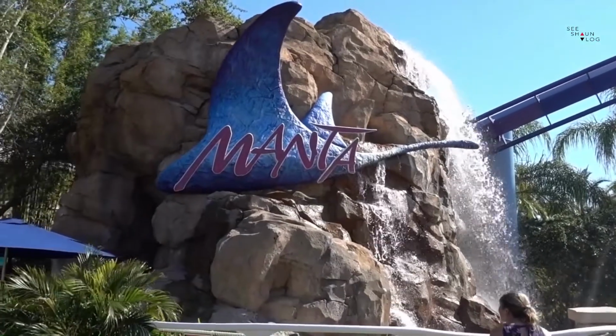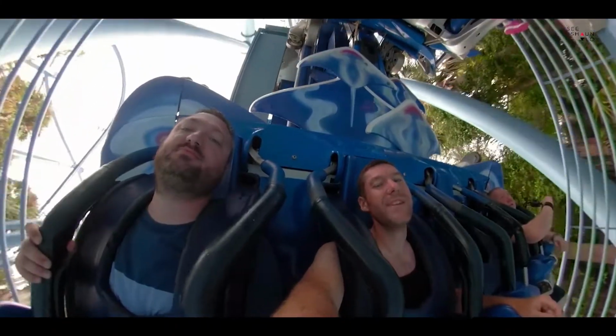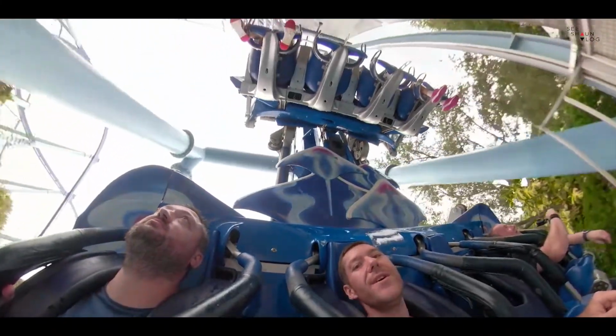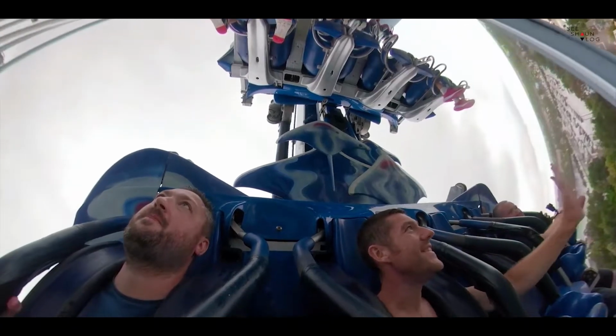Number 3 in my top 10 roller coaster list is Manta at SeaWorld. I've ridden Manta numerous times over several trips, and I've ridden it in most rows, but never the front row. My favourite seat on this roller coaster is in the back row on either of the side seats, either the left hand side or the right hand side, and it really is brilliant. It just flips you around when you're in that back row.